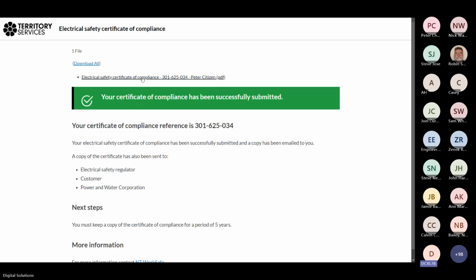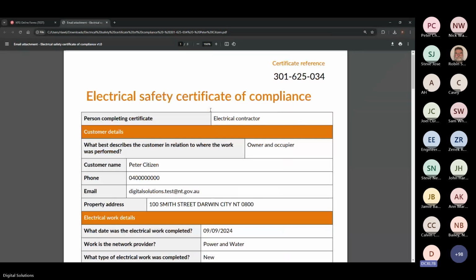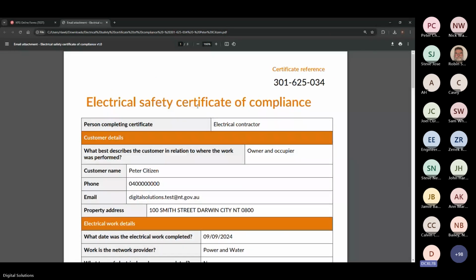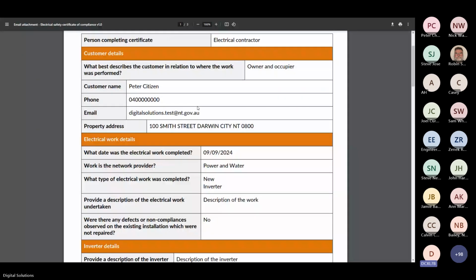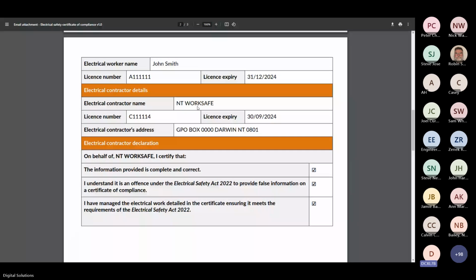This final page is basically saying you've successfully submitted your online COC, and gives you a reference number. It lets you know that an email has been sent to you with a copy of it, and who else has been sent a copy of the COC, depending on how you filled out the form. You can also see at the top there's a link to the actual attachment. This is a copy of the COC, populated with all of the information that you've provided, and this will be attached to the email that's sent to everyone that's been copied in.